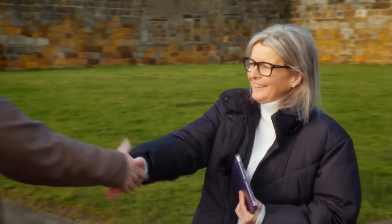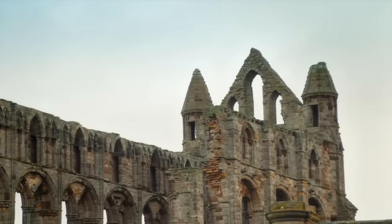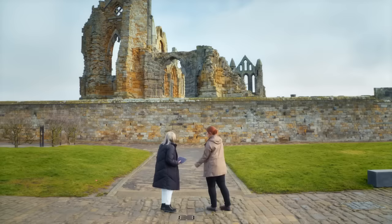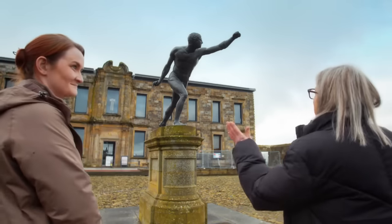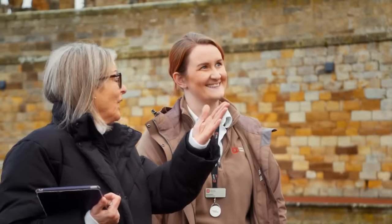Danny. Hello. Welcome to Whitby. She's enlisted the help of Danny Hardman from English Heritage. What a view. It's gorgeous, isn't it? But there's something over here that I want to show you as well. So here it is. It's stunning, actually. It is, isn't it? Well, I think this could be our chap, actually.